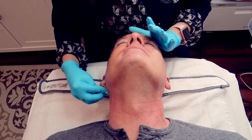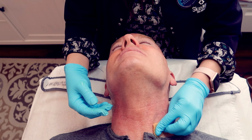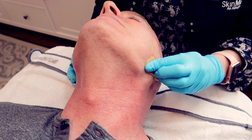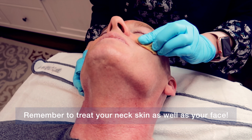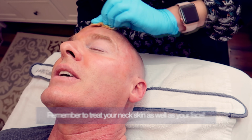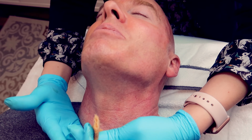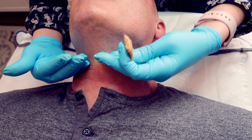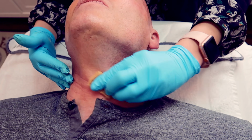As you can see, I'm getting it all applied evenly, applying to the neck too, because one of the first ways I can tell somebody is aging is they have not taken care of their neck skin. This area gets exposure to sun on a daily basis. So it's really important to apply your serums, your sunscreen, everything down onto that neck area.